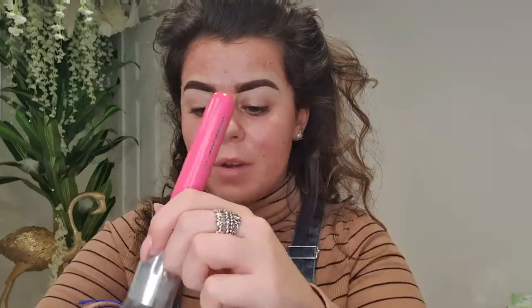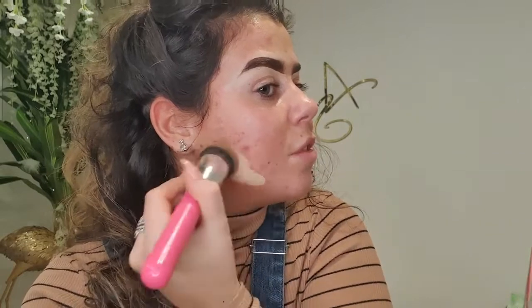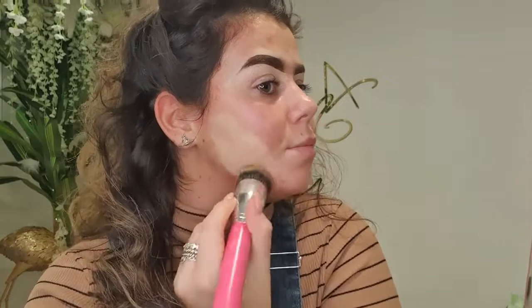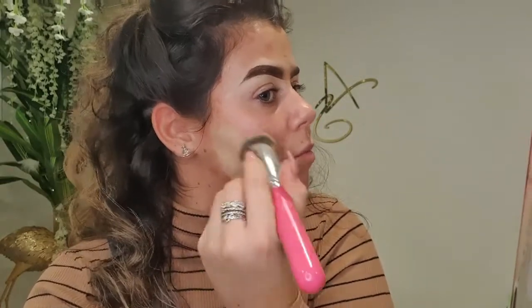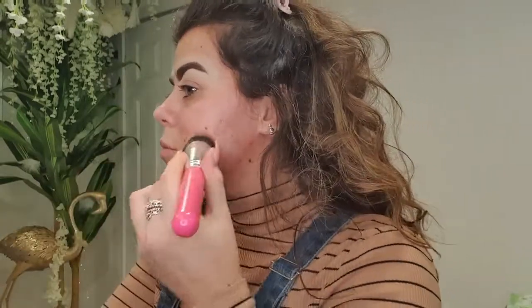And this foundation is really good for coverage. So as you can see, I'm quite spotty at the moment. And this is really good at covering it up. So I tend to just go over the areas that I want covered the most. So I'm just dabbing it in and then I'll do a little buff. Just so it's not as harsh as well. And obviously afterwards I'll be going in with a beauty blender anyway. Can you see the coverage on straight away? It's covered all my sins. And this side.